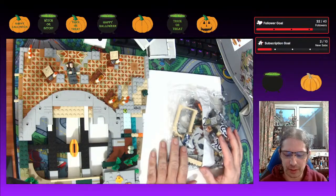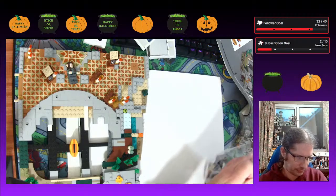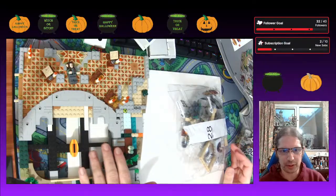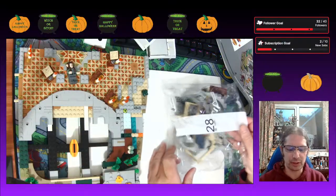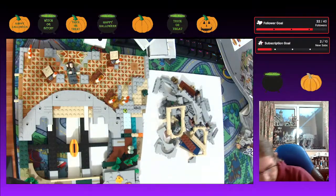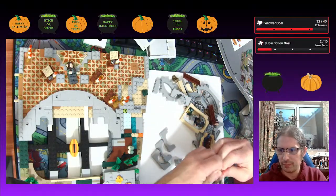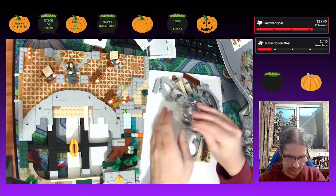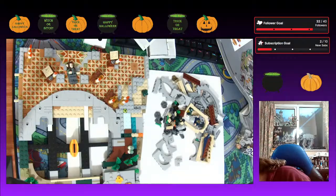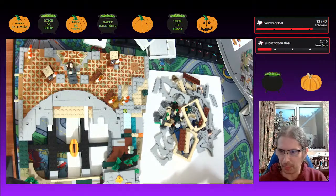So, yeah, I guess let's get into it. Bags 28 and 29. I just hope that we're going to be able to keep this on camera for everyone to see, as it is starting to get rather large. This is going to be quite a few pieces for this build.